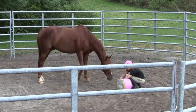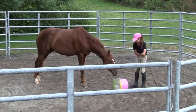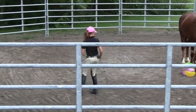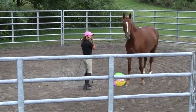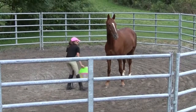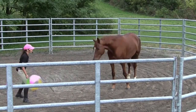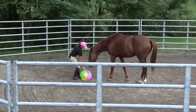And it's a good thing that he's curious and wants to figure out what in the world I'm doing with this round object and stuff like that. So I'm going to drag the beach ball. Attempt to drag the beach ball. Easy, baby. Going to get his focus back on me. Mo. Mo. Good boy. Good boy. That a boy.